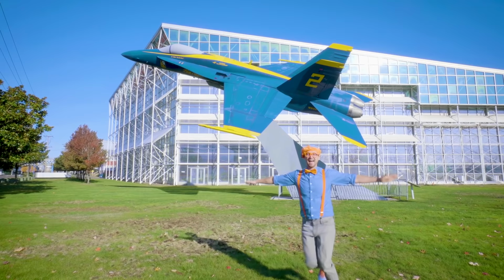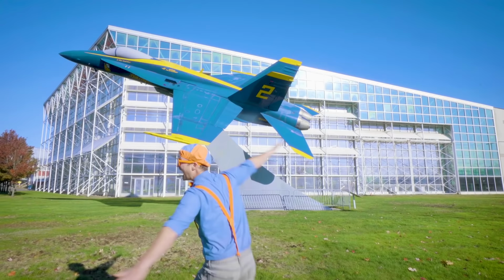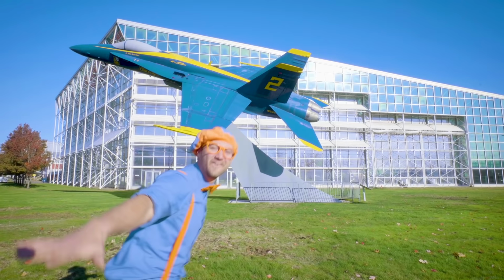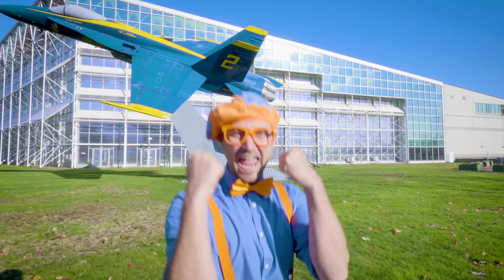Hey! It's me, Blippi, and look at what's behind me! Whoa! A blue and yellow airplane! Yeah! Did you see how I was acting like an airplane? Woo-hoo-hoo! I sure do love airplanes. But hey, today I'm at the Museum of Flight in Seattle, Washington. And today you and I are going to learn about airplanes. Yeah, let's go!